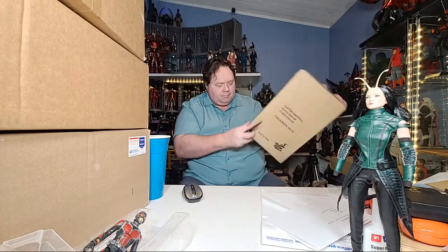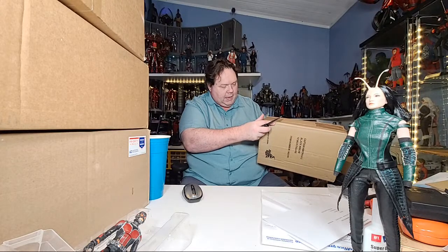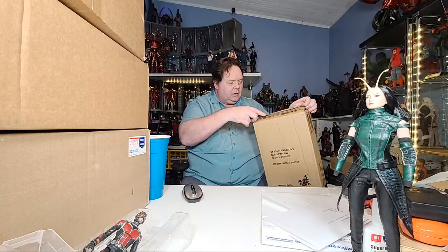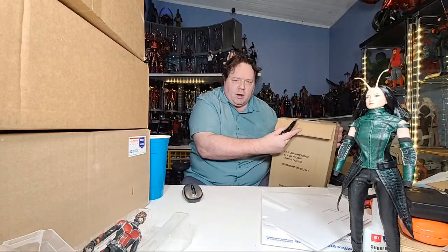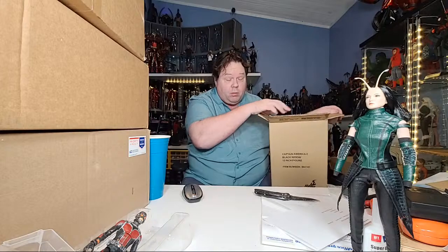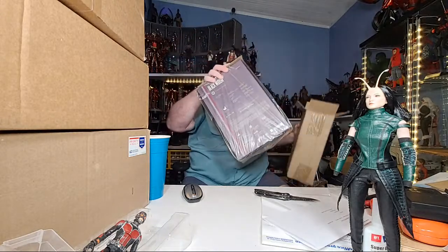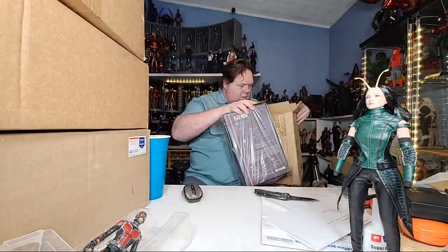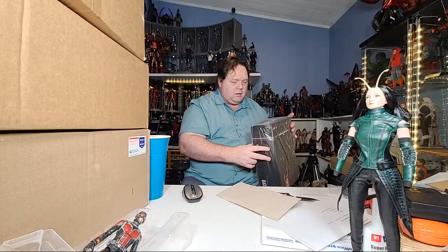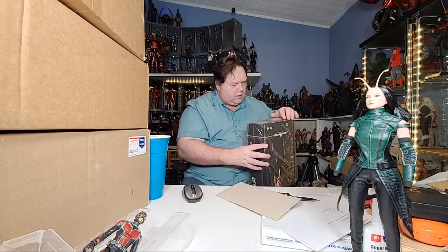The Black Widow from Captain America 2. What the hell is Captain America 2? Even if they don't make all 40 suits, it would be to their detriment not to make a Tobey Maguire and Andrew Garfield from there. This gives the sense that this is new. Smells new. This looks like it's never been opened. They've done a good job with this.